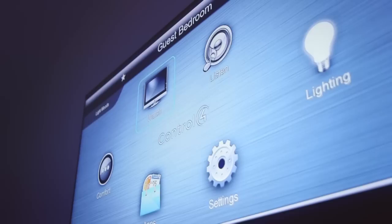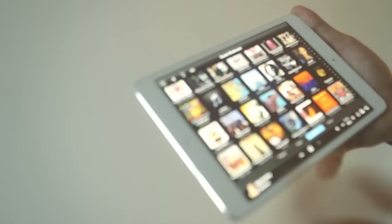In music, using the same philosophy, you just jump into listen and you have my music. All your music files are there centrally, in a simple and elegant manner as well. If I wanted to select a song, I just go into Radiohead, that's a nice song, High and Dry, and now I'm just listening to that. It's as simple as that.